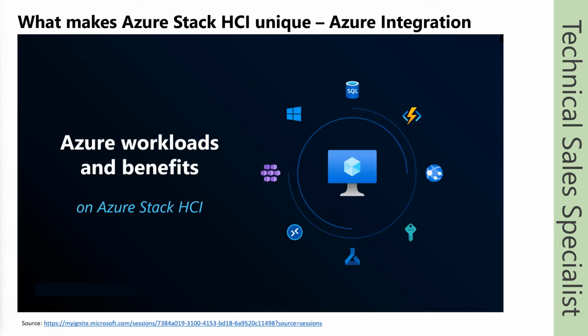So with Azure Stack HCI, now you can have the Azure workload, not every Azure workload, but some Azure workloads on-premises in your data center. So if you decide now for Azure workloads, this means you can decide if you want to run this workload in the public Azure data center or on-premises on your Azure Stack HCI solution.